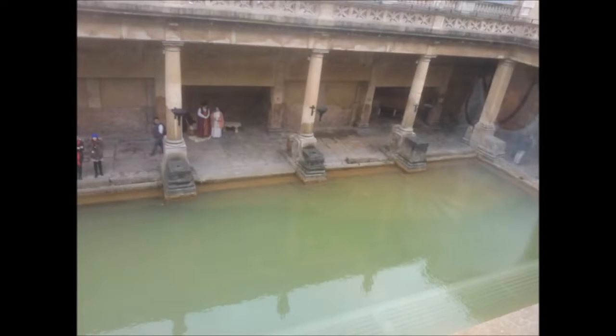And finally we come to the Great Bath, which is a remarkably large structure. I have some very poor quality video shot by myself that you can see before we carry on.